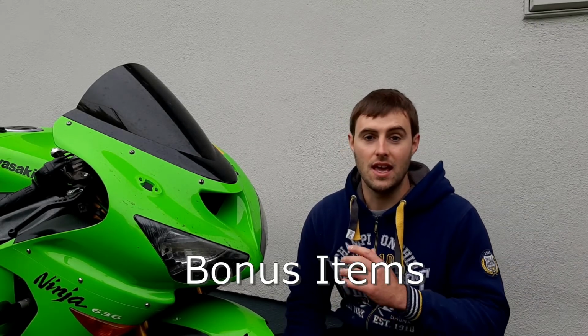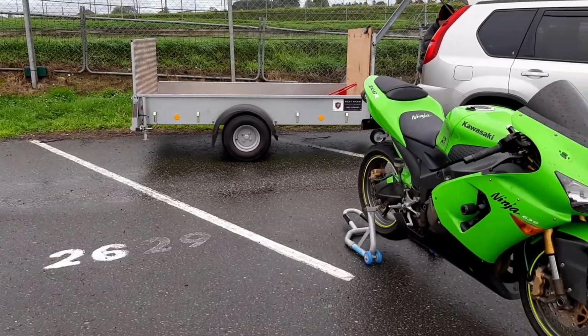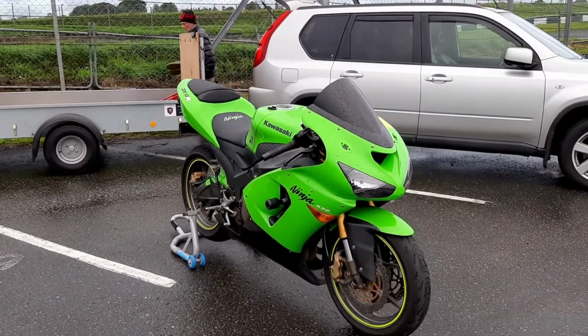So two extra bonus items I wanted to list as well. If possible, trailer your bike or bring it in a van just to get there. I felt myself that it would take a lot of pressure off. We brought it in a trailer because the track is a little over 2 hours away, and if something happened, you're going to have a bit of a pain trying to get home. It just means you can hop into a Jeep or van or whatever. It saves you the effort of riding a sports bike up on the motorway for 2 hours. And at the end of the day, you're going to be really tired, worn out and sore, and going to have some cramps as well. So it's nice to hop back into a car or a van and drive home.